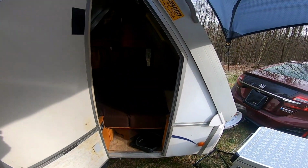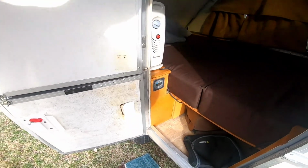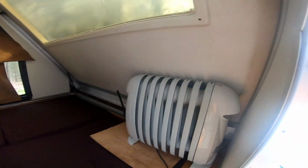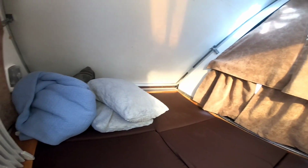It's a bed. So I've got it hooked up. I got storage underneath here. This tells me what the battery is. I got a heater hooked up over here, and I've got a heater hooked up over here. And that's pretty much it. It's just a queen size bed. Actually, it's a queen size bed.